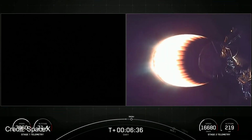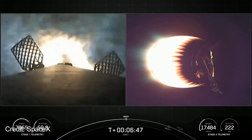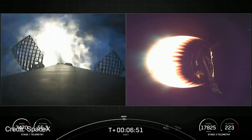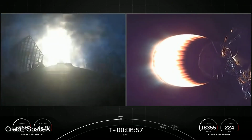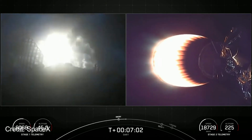And it looks like we got a live view on your left-hand screen of the first stage. Stage 1 FTS is safed. Stage 1 entry burn startup. And we heard the call out as well as visual confirmation that the entry burn has begun on the first stage. Again, this is about a 30-second burn and just helps to slow the vehicle down as it's re-entering the denser part of the Earth's atmosphere.